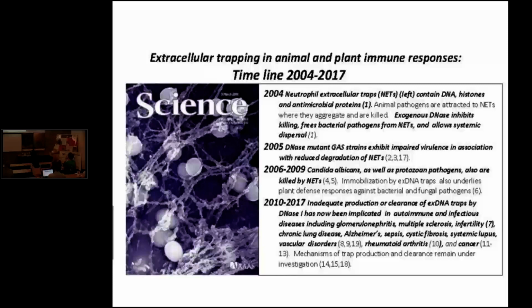They called them extracellular traps, and they found that the central core of the trap is DNA. Totally against the rules, of course. They were able to show that yes, DNA is there, and if you get rid of it by adding DNase, microorganisms can get free and cause disease.